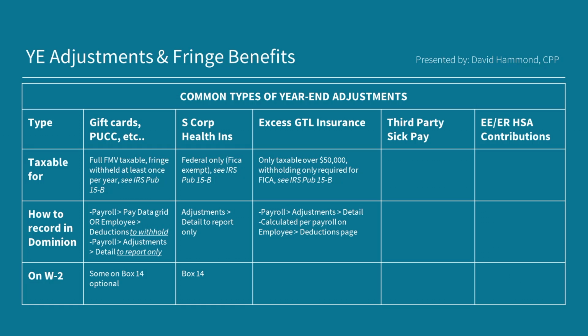This can be done once at the end of the year and can be entered on the payroll adjustments detail screen, but it can also be set up to be calculated per payroll on the employee deduction screen. This last method mentioned will save you time and keep you from having to calculate it all at year end. These amounts must also be included in box 12 code C of the W-2. Once it's entered, Dominion will include these automatically when producing your W-2s.